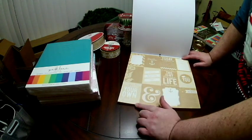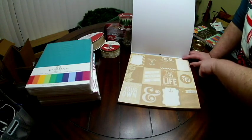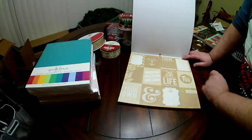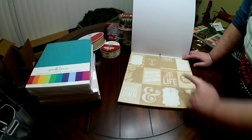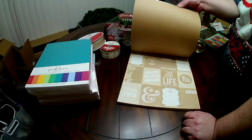Create your own sunshine. It's a beautiful day. Hello, today is the day. It looks like a calendar. Love you. The details. This is my beautiful life. So that's cute if you're a scrapbooker. It would be totally cute for some stuff.